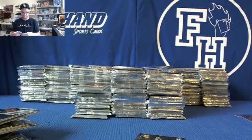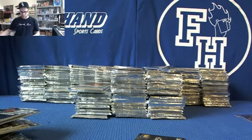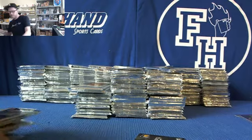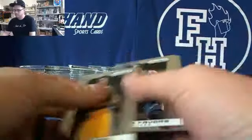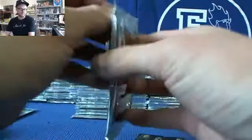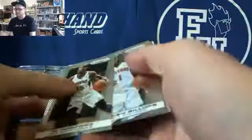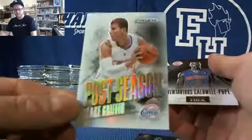How'd the contenders go? That was all right. We got one cracked ice auto, one cracked ice RPS. So two of the rarest cards. You got some guy, Kiri something or other. I think you got three of his autos for the Saints. Some guy starts with a K. No Kenny Stills autograph or nothing like that.